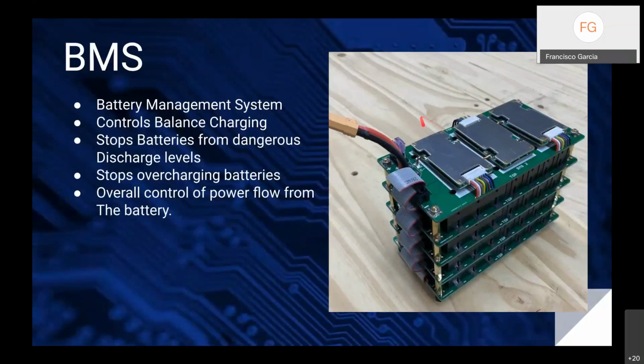BMS. So BMS, this is what they look like. These are the battery management systems. This is what controls the balance charging of each individual device. The way it's working here is that, remember, each PCB board you have to think of as one battery. So 24 volts, 24 volts, 24 volts, 24 volts. And all of that voltage is going through the same connectors right here. What's increasing the amperage is that these are connected in parallel.